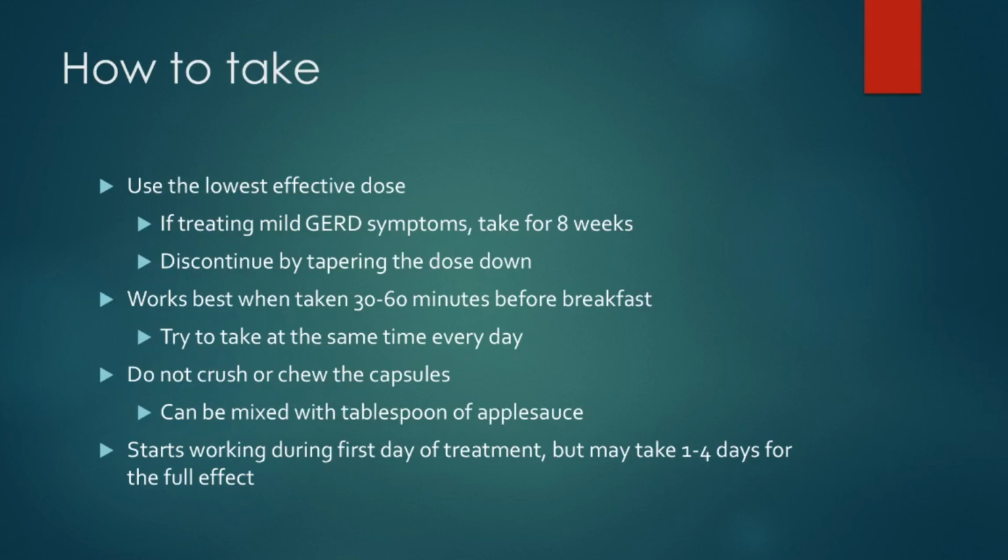You really don't want to stop this medication immediately because you can have some rebound acid reflux. So you will want to slowly decrease your dose over 2 to 4 weeks. And at the end, you can start taking it every other day instead of daily. And doing that will help relieve some of the rebound acid reflux.